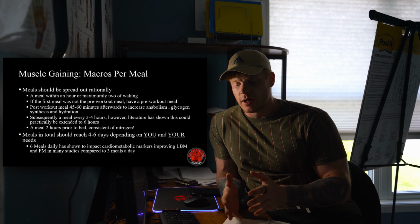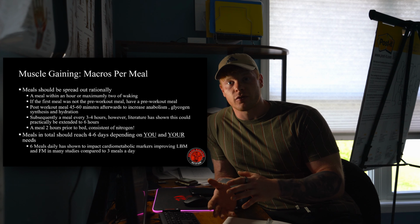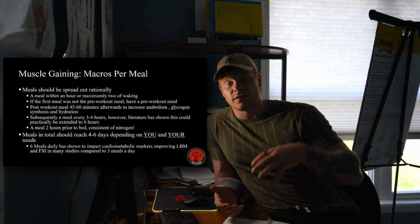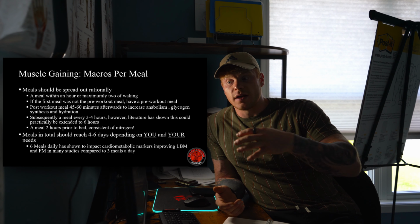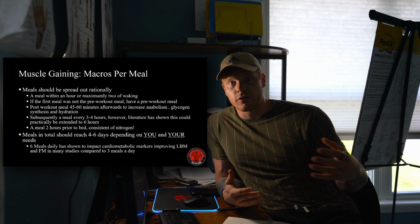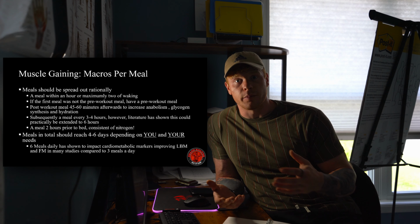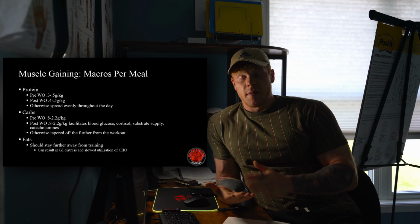As opposed to eating 1 time a day or 2 times a day or waiting an hour or 3 hours after a workout. Why not eat more and emphasize that muscle protein synthesis that's priorly elevated, and then subsequently elevate it even more so and provide the substrate needed to build the structural components that you're looking to get out of your hypertrophy session. Common sense here, but it kind of goes amiss when you look at people like Wayne Norton, cough, cough. So macros per meal.